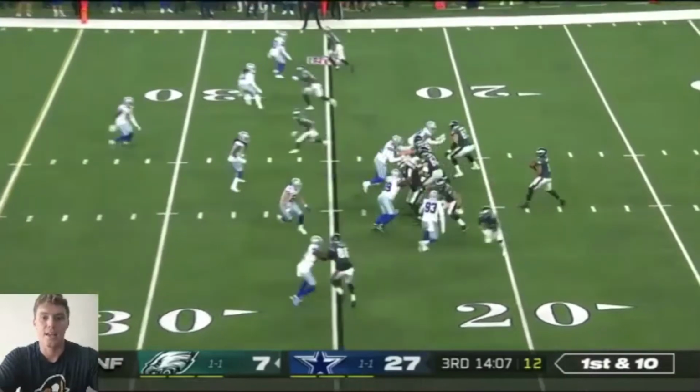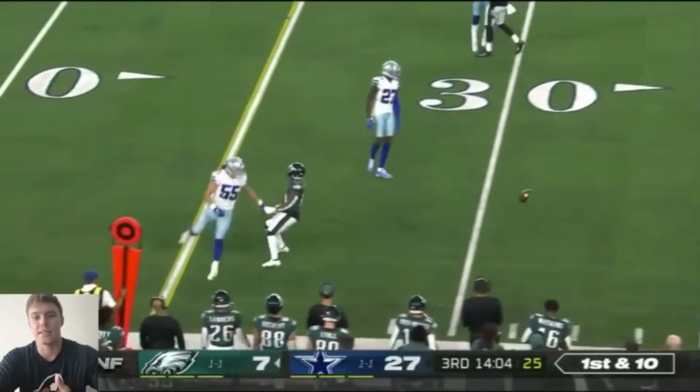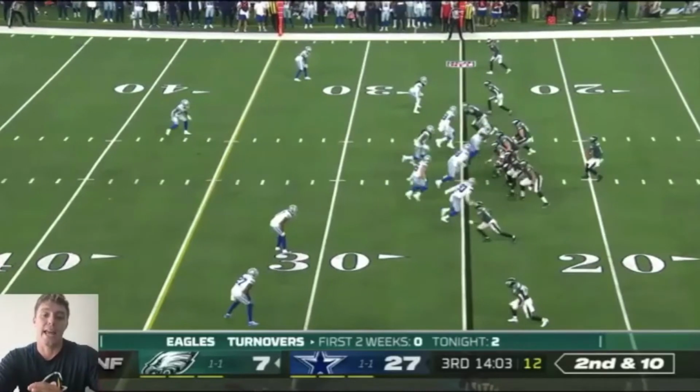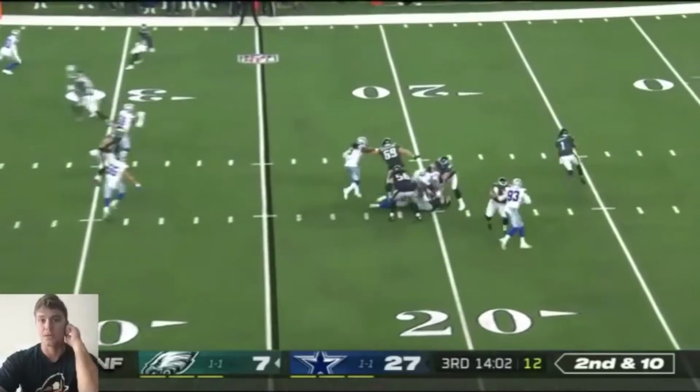This guy fights underneath. Just a bad read, and this is a play that now makes it 27-7. Okay, 27-14, right? This is the type of low-level quarterback play that should have Philly working guys out. It's a combination of the offensive scheme that I don't blame Hurts fully, but a couple of these are definitely on him. Let's go to the next play here.